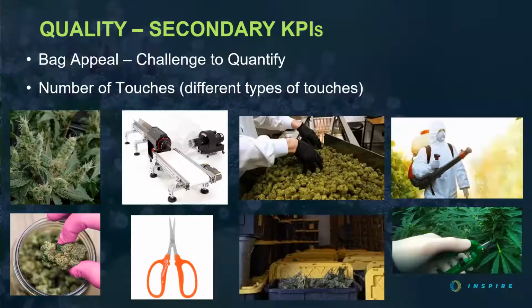Well, some of the secondary quality KPIs we talk about are bag appeal and number of touches. Bag appeal is a great one, but it is hard to measure. Density, structure, color, nose, hype, name, brand. Was it machine trimmed versus hand trimmed? These things factor into the value of the finished product. And while it's not easily quantifiable, every facility can establish baselines for bag appeal.